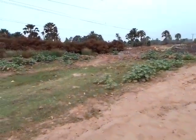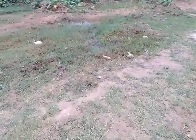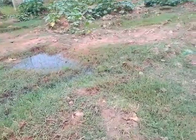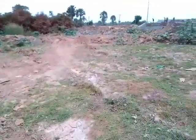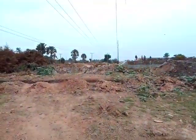Let's get closer. I'm going to show you how it looks. It does get wet. There's water here. See, there's already water. It's a high water level area. We dig a bit, and you don't even need to dig, there's water there already. This is connected. In the rainy season it's going to be really, really bad.